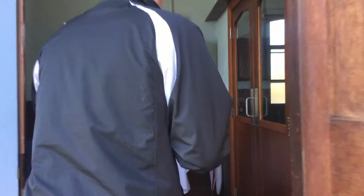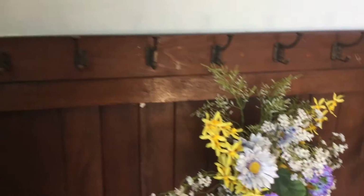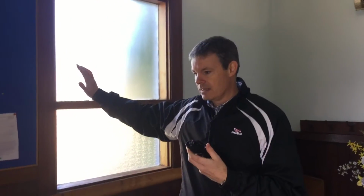When you first enter the church, you come into this foyer area, and this is actually a very cold area. It smells a bit. With the renovation, what we'd like to do is double the size of this, push it out, and give us a more spacious entrance.